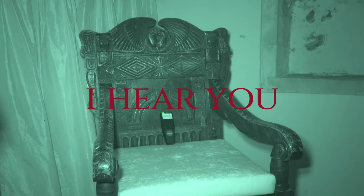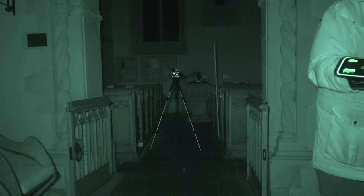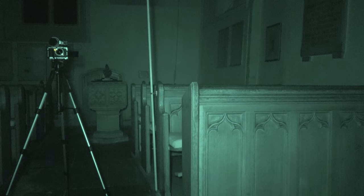Please come and move one of these meters. I hear you. You hear me, do you? It's Grandad. It's Grandad. Who's Grandad? Hello, Grandad. If it's my Grandad, hello to either of you. If you're myself or John's granddad, would you be able to give us your names? I'd love just to turn this camera, John, and see someone sitting in one of them pews.